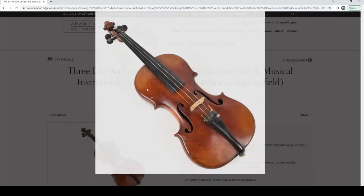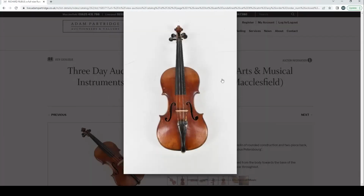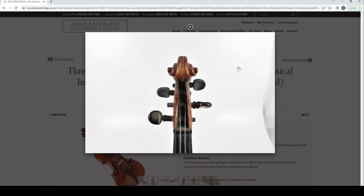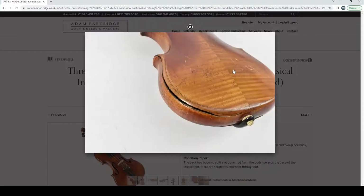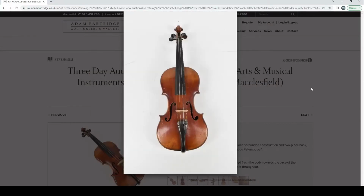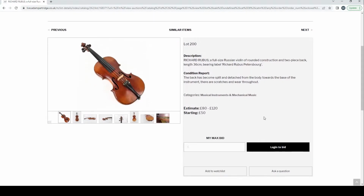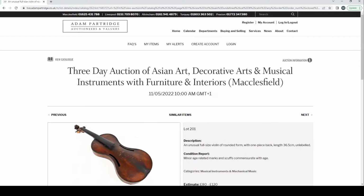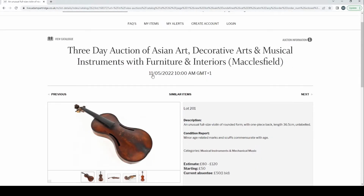Petersburg. Now, I think the general consensus is that most of these are made in Germany, although there is some argument that some of them, potentially original ones, were actually made in Russia, but I've not really delved into it too much. But some people say that these violins sound pretty good, but I've not heard one. I think I've seen one in person, but I've not actually heard one.